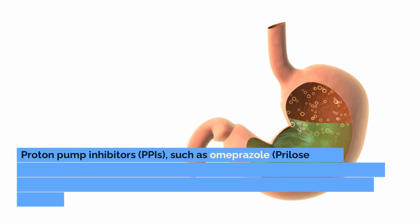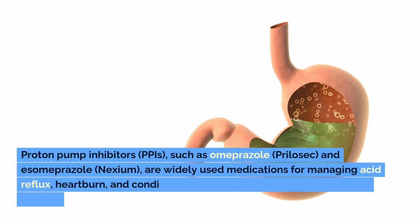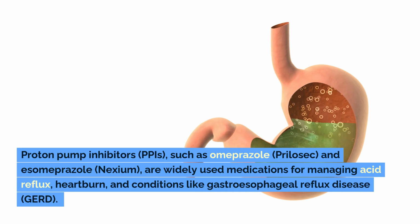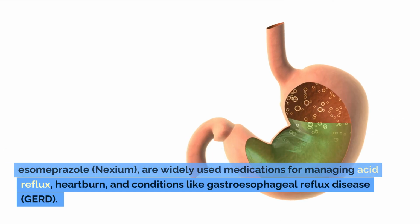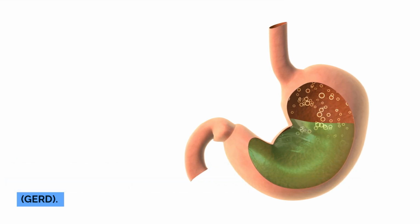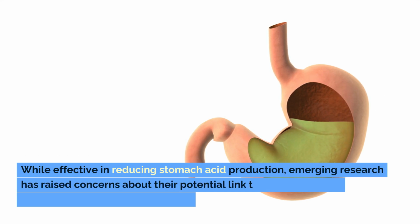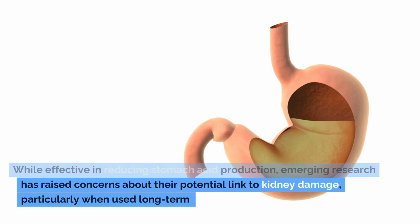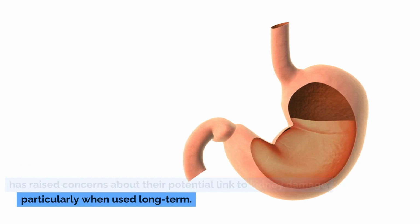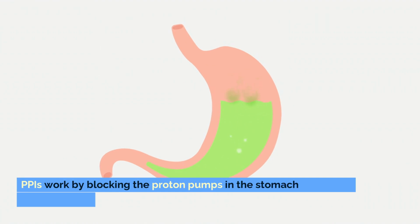Proton pump inhibitors, PPIs, such as omeprazole, Prilosec, and esomeprazole, Nexium, are widely used medications for managing acid reflux, heartburn, and conditions like gastroesophageal reflux disease, GERD. While effective in reducing stomach acid production, emerging research has raised concerns about their potential link to kidney damage, particularly when used long-term. PPIs work by blocking the proton pumps in the stomach lining that produce acid.